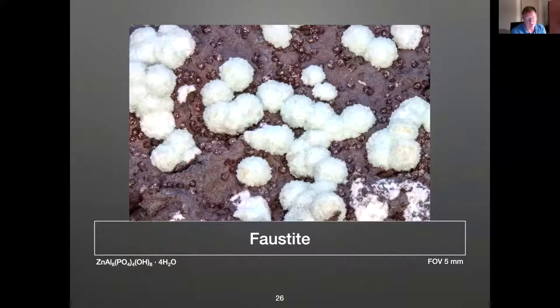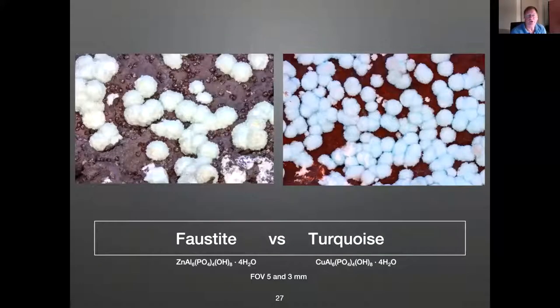Sometimes turquoise even is called cuprian faustite, but that makes me wonder. But in spite of all that, Francis assures, on the basis of powder X-ray analysis and EDS, that this stuff in some places within Iron Monarch is pure faustite. And the color is a bit more whitish than turquoise, where the turquoise is more bluish. And you see that on the next slide. This is the comparison.